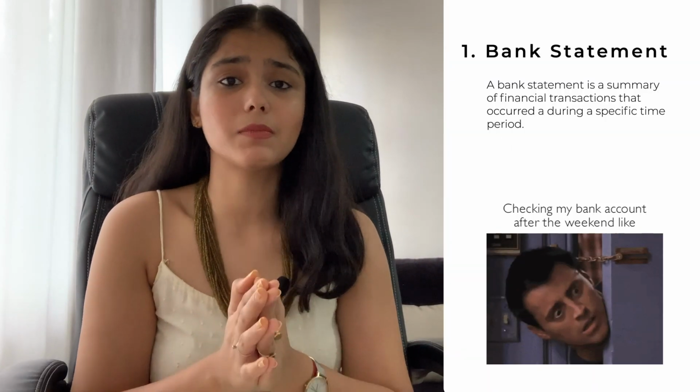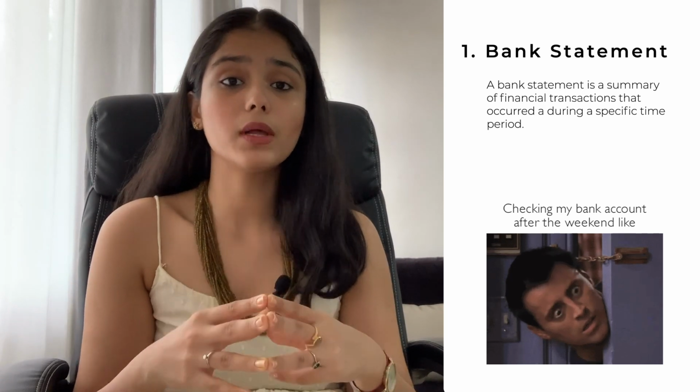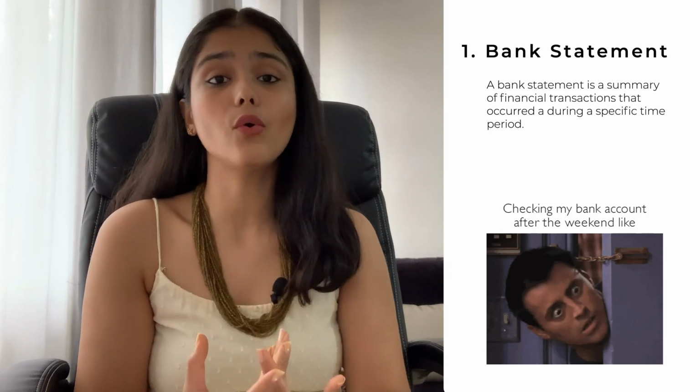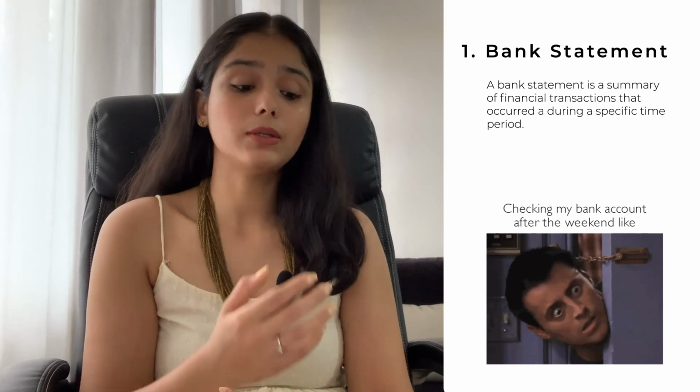Right, so we're going to start off with the first one, which is the bank statement. Now, what is a bank statement? It is a simple statement provided to you by the bank from where you will be financing your education, right? Where you have an account from which you will be paying to the university. Now, the bank statement will come from the account of the person who is paying for your education. For example, if your parents are paying or your guardian is paying, it will be that person's account statement.